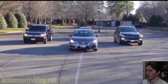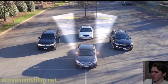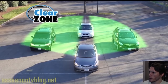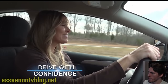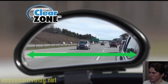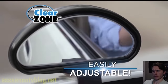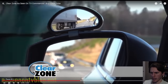To demonstrate, we surrounded this car with other large vehicles. Factory mirrors only have a limited field of view. But Clear Zone clearly reveals those vehicles hidden in the car's blind spot. Whoa, okay. But what if it falls off? Widens your field of view. Get Clear Zone and drive with confidence. That looks like it's just kind of clipped on. Design lets you see three lanes of traffic, revealing what's in your car's blind spots. It couldn't be easier. Clear Zone mirror installs in seconds. Adjust and you're ready to go. Look again. Clear Zone instantly reveals the tractor trailer in your blind spot.